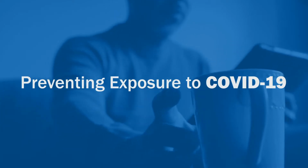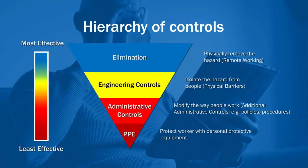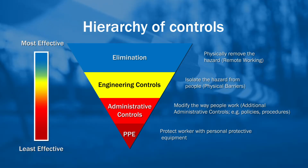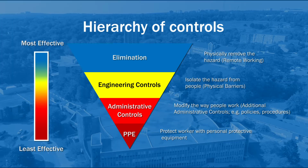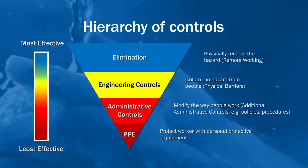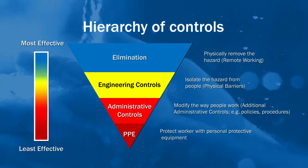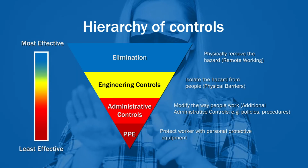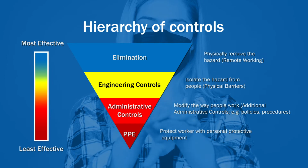The most effective means of preventing exposure to COVID-19 is through elimination. This includes working remotely, so if you can continue to work remotely, please do so. The next level is engineering controls, which separate you from the hazard. This includes physical barriers. The next level down is administrative controls, which includes staggering office hours, reducing the number of people in the workplace, signage, enforcing hand hygiene, and cleaning protocols. The last line of defense is personal protective equipment, or PPE. PPE protects people when physical distancing, physical barriers, and administrative controls are not possible.